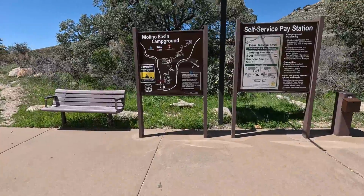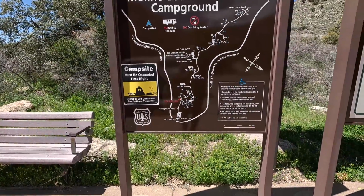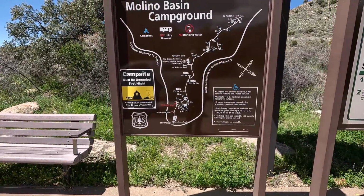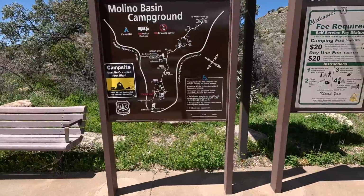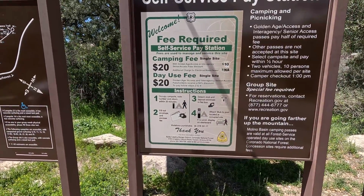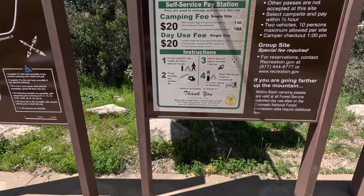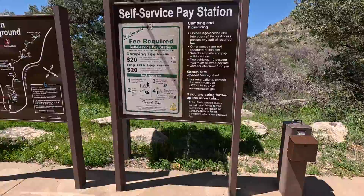All right, let's see what we have here. Molino Basin Campground. Campsite must be occupied first night. Cannot be left unattended. So they have a handicap accessible campsite 27. Well, it goes back there pretty far. Wow. No utility hookups, no drinking water. Forest Service. And here's your fees. Single site. All right, so with the Golden Age Pass, you get $10, half price. And day use is $20. So might as well just come up and stay the night, huh? So here's all your information for that. It's a nice little area.